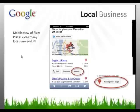And I did a little experiment. I looked at pizza places nearby, and I wanted to show you this because it was something unexpected to me. As you can see here, there's a Pagliacci Pizza that's 11 miles away, and then Blake's Pizza, which is 3.5 miles away, which is second, which is interesting. You think the closest one to me would be on top, but that is Google. You don't always know what Google's formula is. It's quite possible that that pizza place is on top because it has the most reviews.